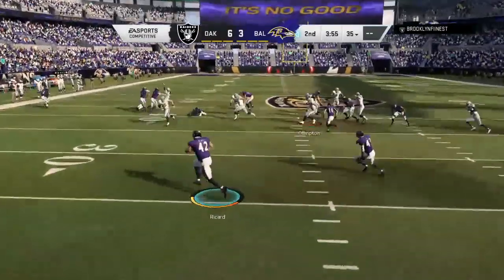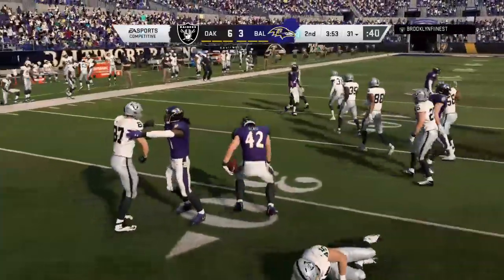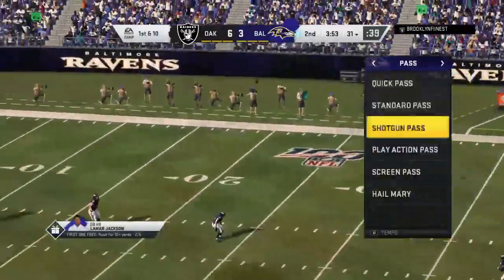This will be taken short. Shoves him away. And they're going to start this drive in pretty good shape as they get it up past the 30.